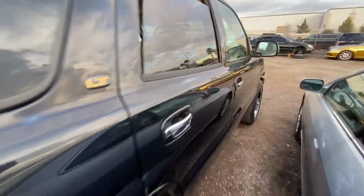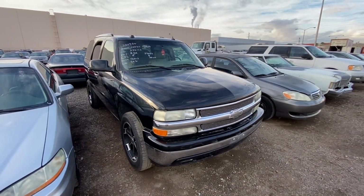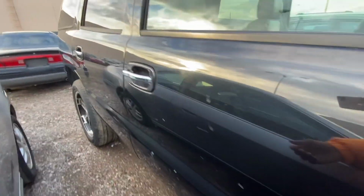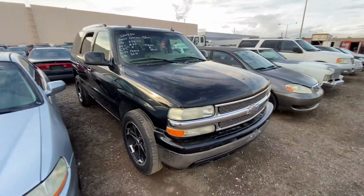Really good looking truck to say the least. I don't see anything that really stands out other than the seats being super whooped, but it does look like a really good truck. Judging that it runs and everything's good, we'll probably bid on it today. I'm sure it won't go too expensive. It looks like, I don't know if this door lever is broken or something, but that's that. So moving along here, guys.